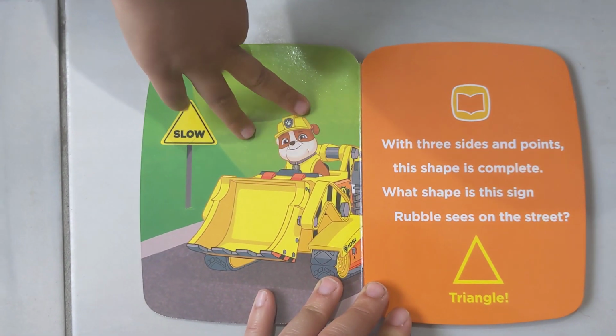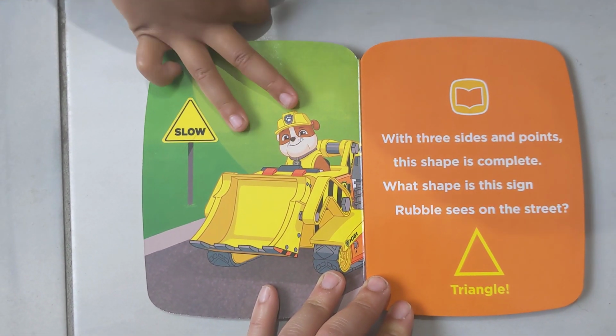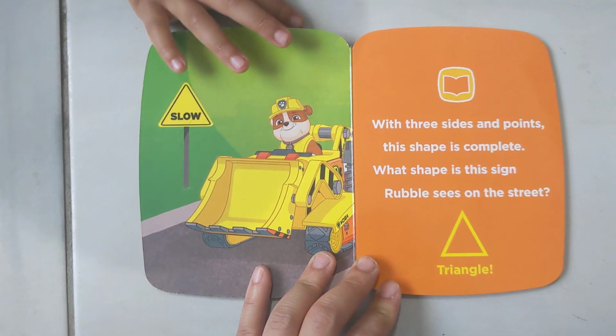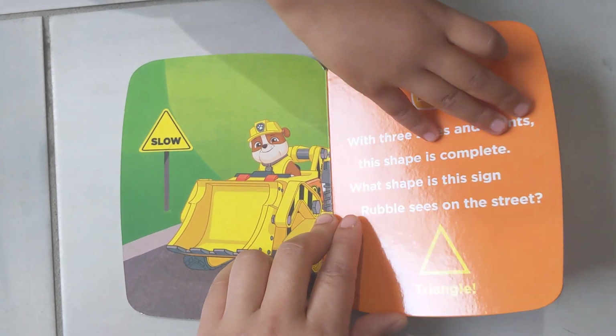That's okay. With three sides and points, this shape is complete. What shape is this sign Rubble sees on the street? A triangle. Exactly.